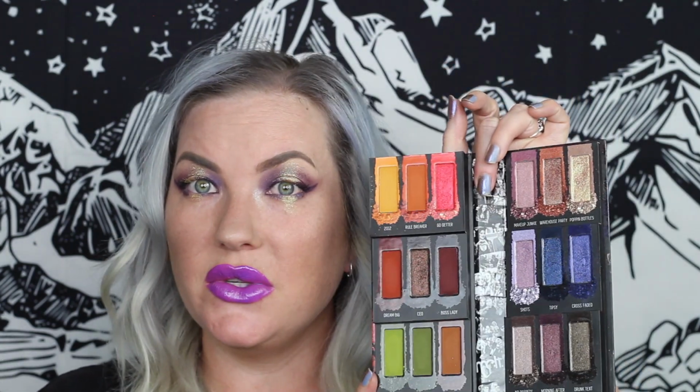That is going to do it for the look today. I really wanted to go for like a purple kind of ethereal look, so that's what this was inspired by. Again, this is the palette that we used today. I love this palette. I think there's so many looks that you could do with this.